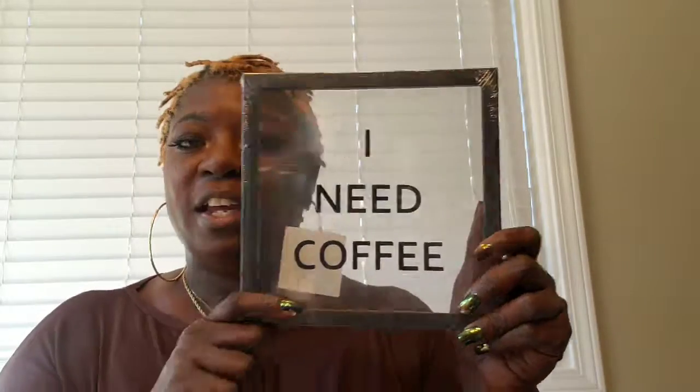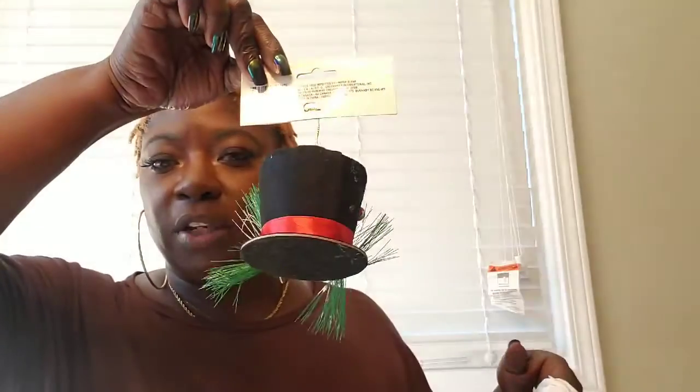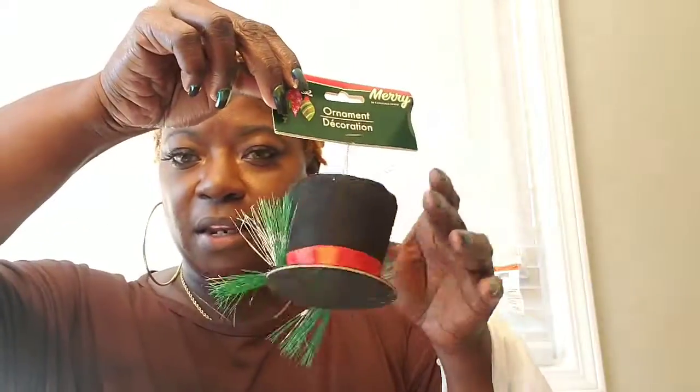And I got this. It says, I need coffee. It's a little thing for my coffee station over there. Just a little something to put by my coffee station. I thought that was cute. And let's see what else. I got this little decoration, this little top hat. I've been watching some tutorials on DIYs, and I've been getting ideas, so this is something to go for a DIY for Christmas.